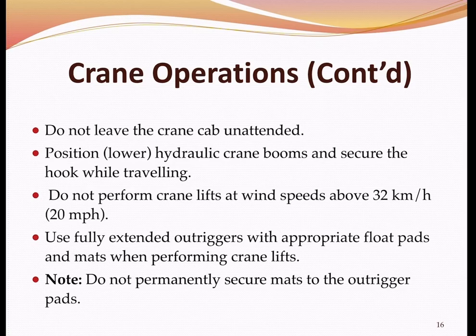Do not perform crane lifts at wind speed above 32 km per hour or 20 miles per hour unless otherwise specified by the manufacturer. Use fully extended outriggers with appropriate float pads and mats when performing crane lifts. Note that do not permanently secure mats to the outriggers.